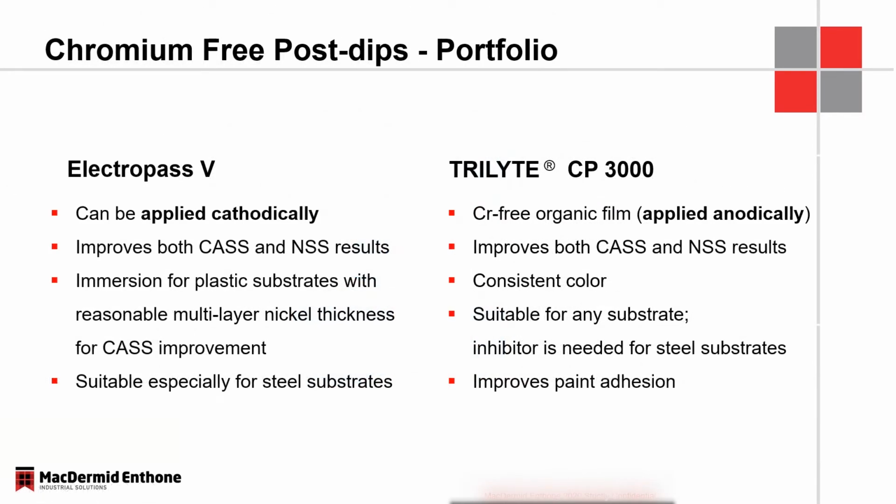I wanted to take a second to also mention the post-dips that are available and utilized with these processes. There are two that we recommend. One is cathodic, which is the Electropass 5. The other is anodic, which is the Trilite CP3000. We utilize a post-dip with all of our trivalent finishes. We really recommend the use of them.